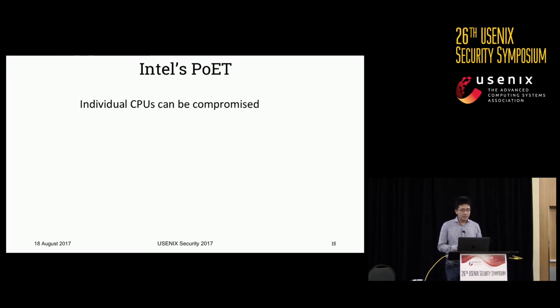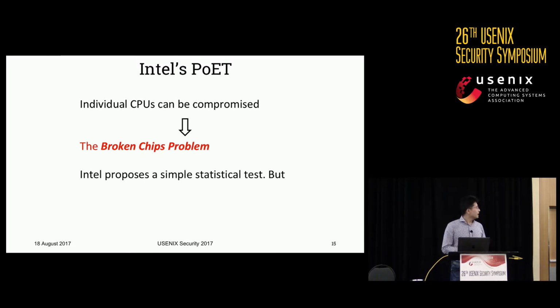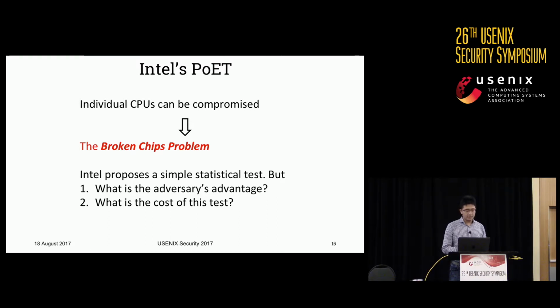Another problem with PoET and any SGX-related application in general is, even though we assume SGX CPUs are manufactured in a secure fashion, individual ones might be broken by well-resourced adversaries. And once a single CPU is broken, it becomes a huge problem for PoET. Intel, in parallel with this work, proposed a simple statistical test-based mitigation. But their proposal is mostly heuristic, and in particular, it cannot answer questions such as what is the advantage and what is the cost of this test. So I will come back to this later.